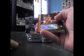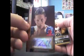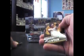Oh, here's an autograph. Chris Horodecki, it's red. Does that mean 8? Yeah, number to 8. Horodecki. And it's 7 of 8. Newton is the autograph. I'm in a Horodecki's autograph. Newton's the insert.